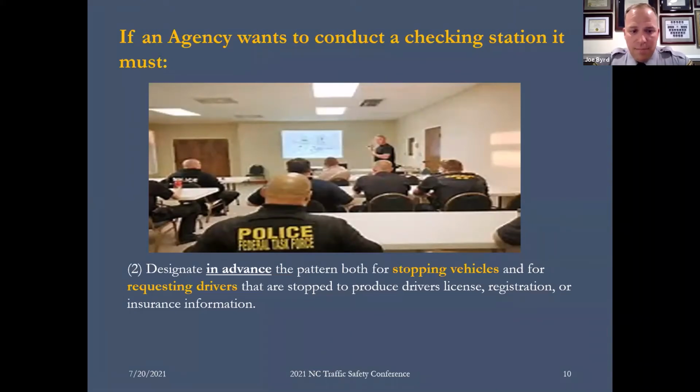But I know the highway patrol policy, we've got to ask for, at the very least, a driver's license and check for impairment at the driver's side window, and one of two documents, which is on our HP14, which I'll show you in a few minutes. We've got a place on there to check for vehicle registration or proof of insurance. So at the very least, we're checking for two things. All of these are related to Chapter 20.